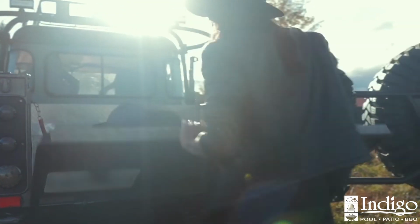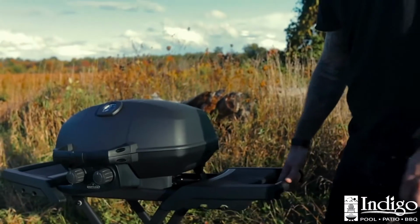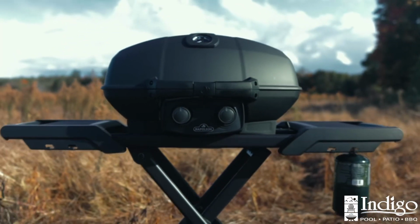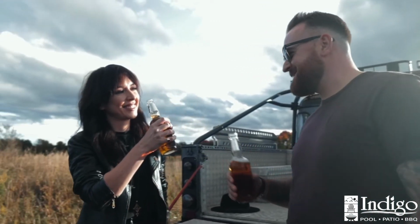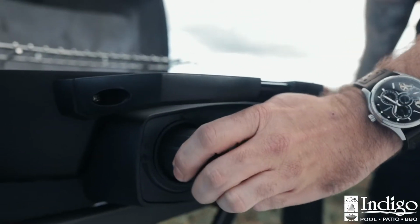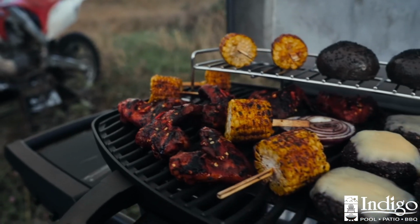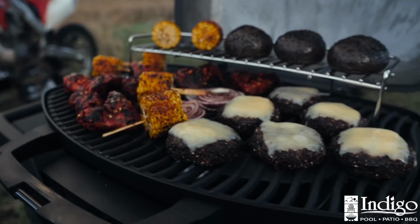Napoleon's TravelQ Pro 285X with scissor cart offers an exclusive look for a portable gas grill. The stylish finish will make you the talk of any party, adventure, or wherever you choose to bring this grill. Plus, using the dual stainless steel burners, you have precise control over the temperature, just like on Napoleon's full-sized grills.